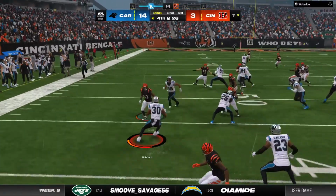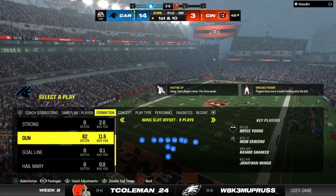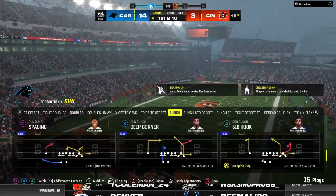Taken at about the 36. So a good punt, but a solid 12-yard return. And it will be the Panthers' ball, 1st and 10.